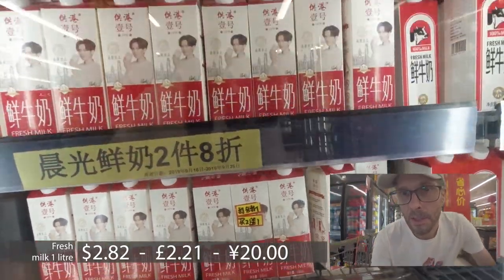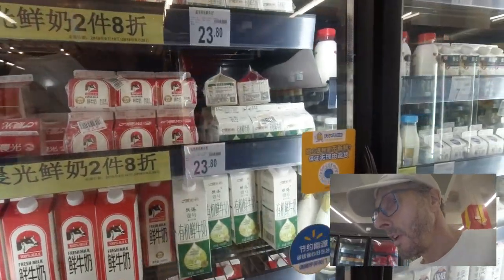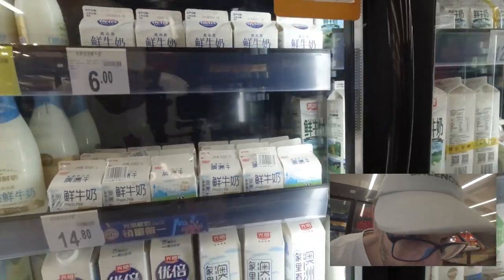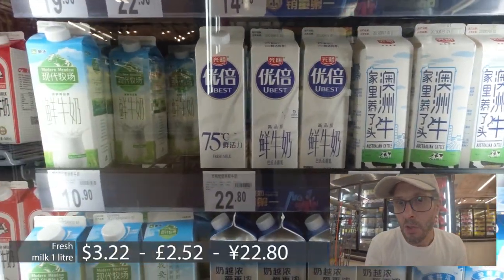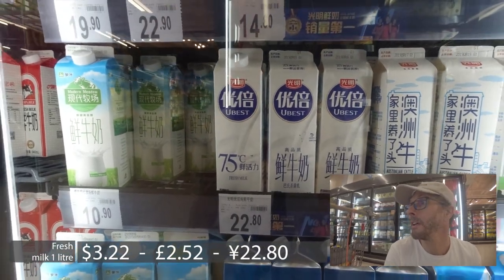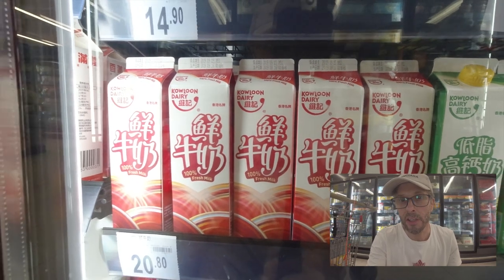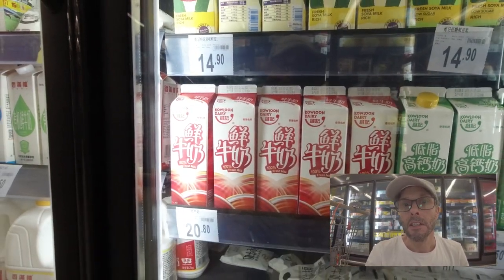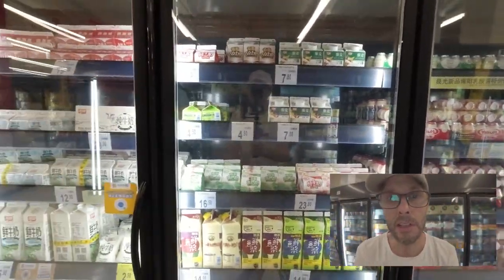They do have some sort of offer going on, but I'm not exactly sure what it is. And you've got others here. This is 22 for a litre. This is my favourite brand of milk here, which is called Kowloon Dairy, and this is 20.8 for a litre. So as you can see, milk is really quite expensive here in China.